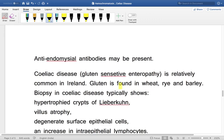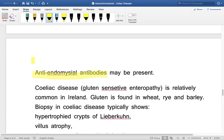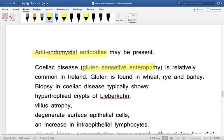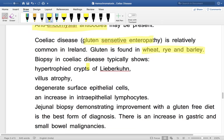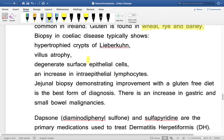Please don't forget anti-endomysial antibodies in celiac disease. Celiac disease is a gluten-sensitive enteropathy. And where do you find gluten, doctor? Wheat, rye, barley is where you find gluten. If you do a biopsy in celiac disease, one of the very important MCQs in pathology in NEET-PG and FMG exams, what do you see? Hypertrophied crypts of Lieberkühn, villi are atrophied. No confusion, brother.